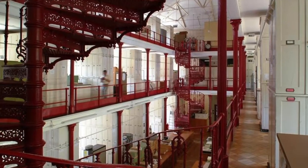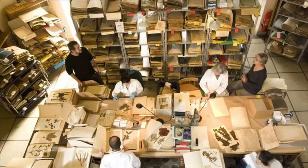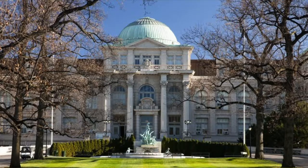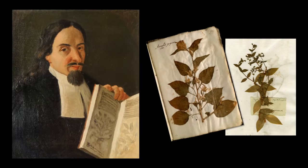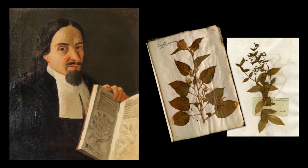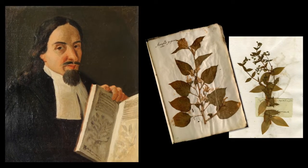Among the largest herbarium collections in the world are the Kew Royal Botanic Gardens in London, the French Natural History Museum in Paris, and the New York Botanical Garden in the United States. Preserving and cataloging plant specimens is nothing new. In fact, the oldest specimens we know of go back to the 1530s, nearly a full 500 years ago.